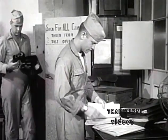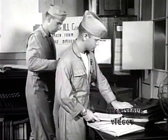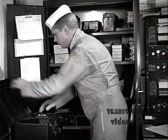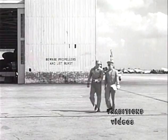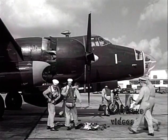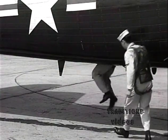Now with the briefing over, we each have our own job to do in getting our gear together. The success of our flight can depend on having the right gear when it's needed, so nobody misses a thing. Only 10 minutes before takeoff now, the special survival gear has been checked and laid out, the flight plan's been filed, and now everything is ready.